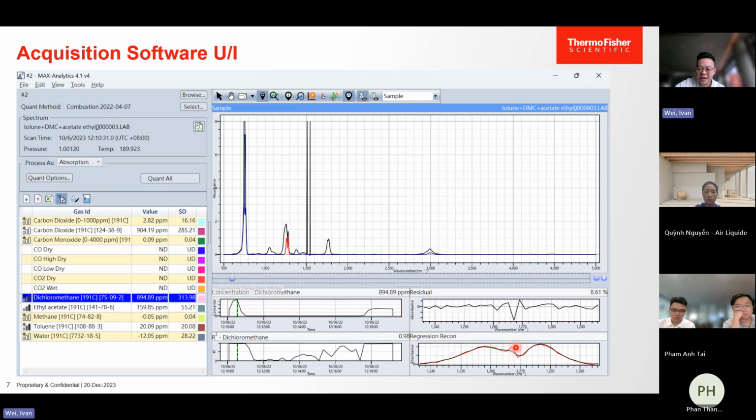As you can see here, the red line is our library or our calibration curve, and the black line is where the sample spectrum is. In this case, it's a really good fit, and the R squared reports at 0.89. That means dichloromethane is significantly present in our sample, and the concentration is 884 ppm.